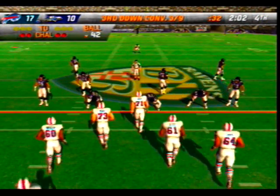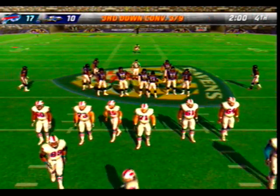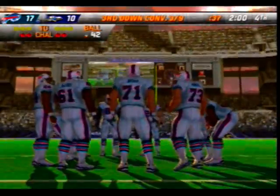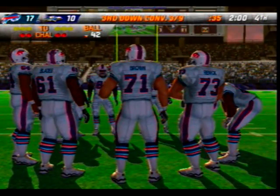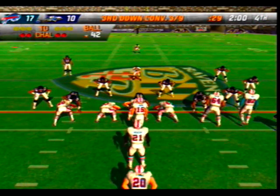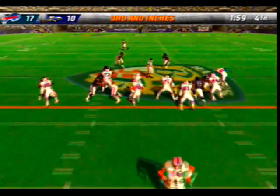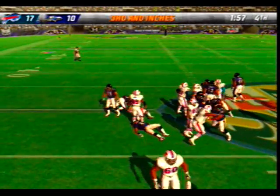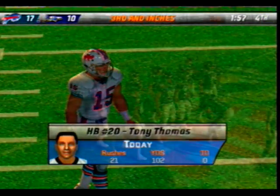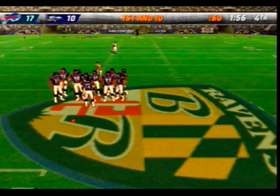Almost at the two-minute mark now. And we've reached the two-minute mark. On the 42-yard line. Thomas, the deep back. Hand it off. Mitchell is there on the stop at the 49. Thomas has had a great game so far, now has over 100 yards rushing. Baltimore calls a timeout. They have two left.